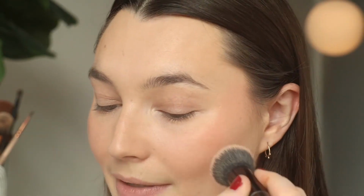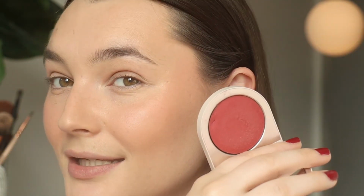Always does look a little bit washed out on camera, but the vibe is there. So that is Azalea on the cheeks. Because this is more of that cream to powder formula, it will last a lot longer on the cheeks as well, because it's not going to transfer. You know, if you're touching your face a lot throughout the day, it's not going to pick up any product. So I really like these, and it's just so bloody chic, isn't it?